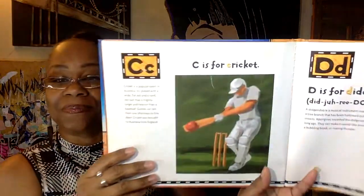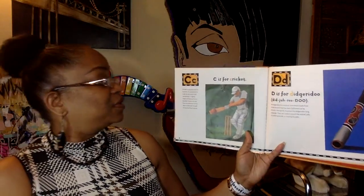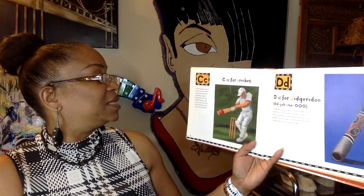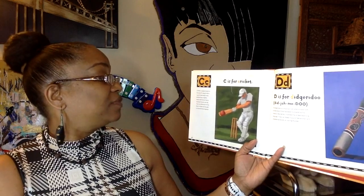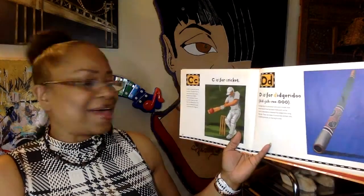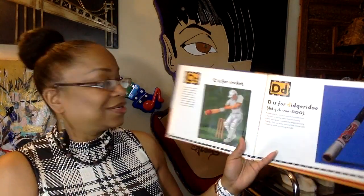C is for cricket. And doing the ABCs, we're up to C. Cricket is a popular sport in Australia. It's played with a wide, flat bat and a hard red ball that is slightly larger and heavier than a baseball. Games can last from one afternoon to 5 days. I didn't know that. Cricket was brought to Australia from England. Interesting, huh? Cricket.